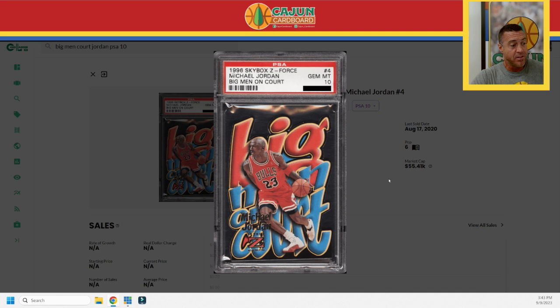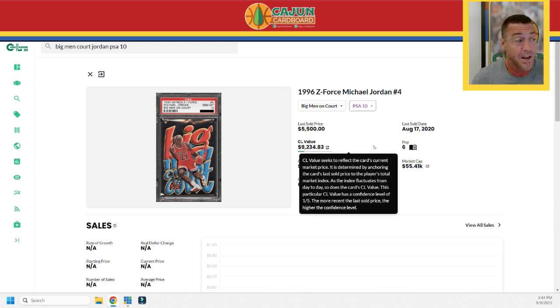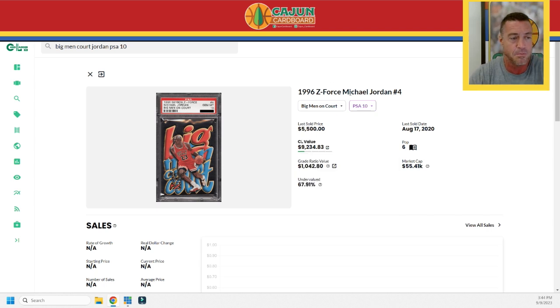The Z-Force is obviously super, super expensive, but this is a card from 1996 Skybox Z-Force, and it is the Big Men on Court. Not man, men on court, because it's an insert set. So they're all men. Man, plural, is men. So there's more than one in the set, so it's men. So just make sure when you search it. When I search it, I search 1996 Jordan Big Men on Court, and it always pulls up as many as I need.